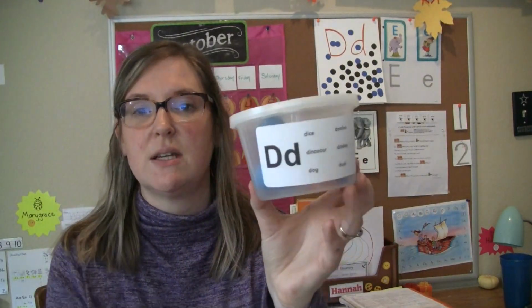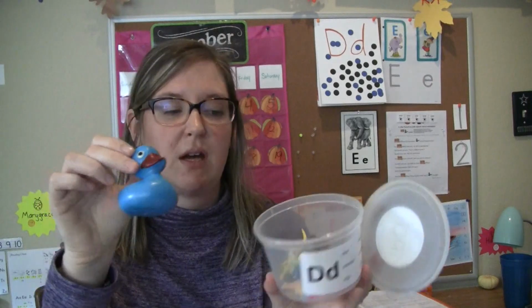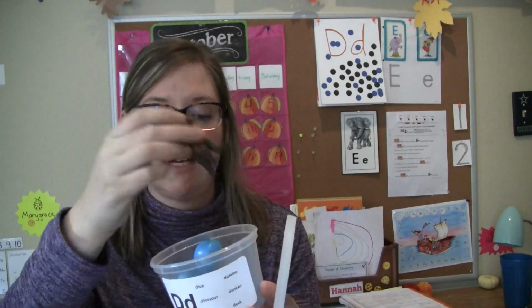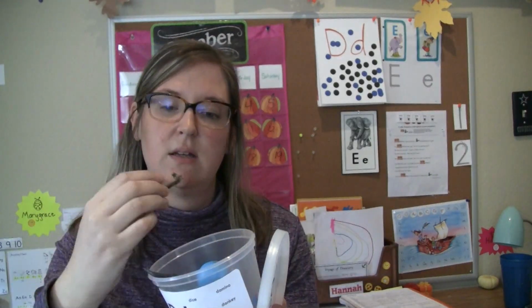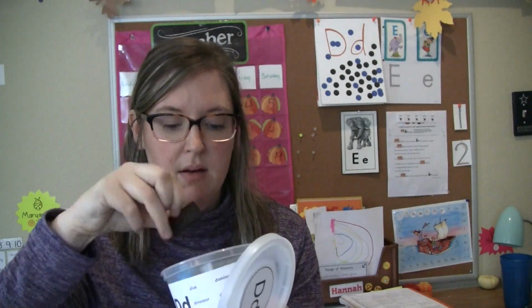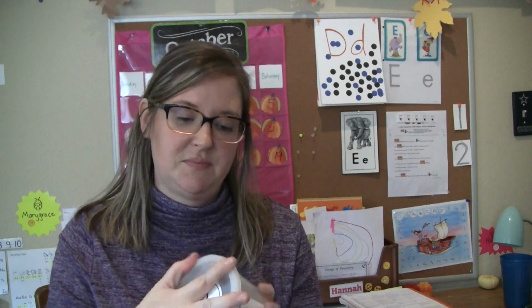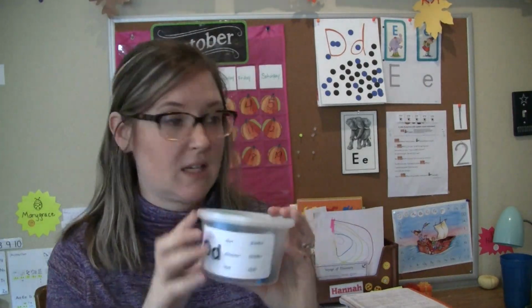I also shared this in that video on my pre-K, but these are really cool. So it has all the different things for D: dinosaurs, duck, donkey, domino, and dog. So little. So she really likes being able to do this.